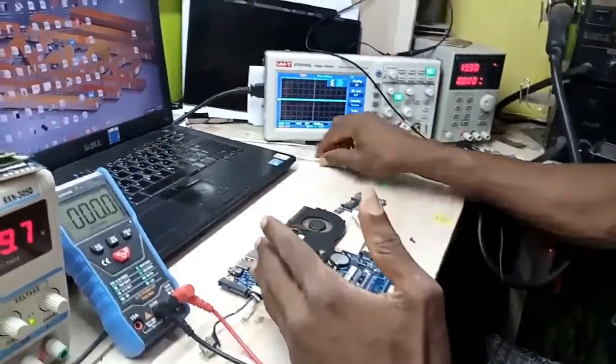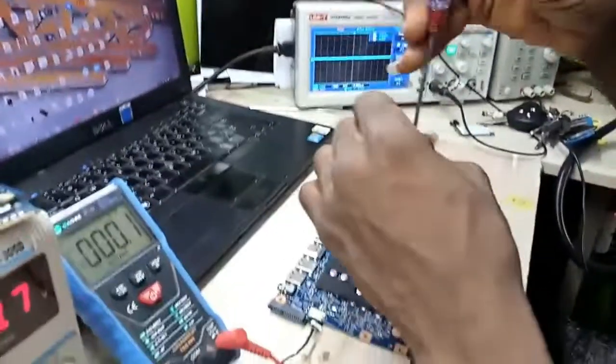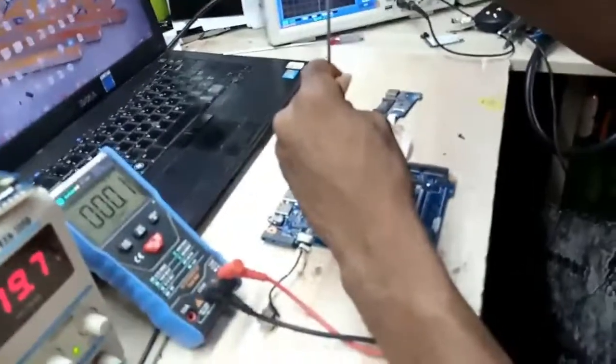Without wasting my time, I will start by checking what is the coil supply of every section.